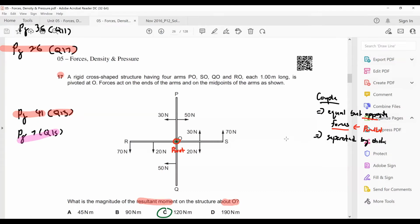Okay, now let me ask you, is there any trick to doing this? Did you sum up the moments of all the forces one by one? Yeah, I did. Okay, did you use anything like the moment of a couple equation? Did you try to identify whether there are any couples in this? No, when you were explaining the notes, you did the whole thing for each moment, right? Yeah, that's how I did it.